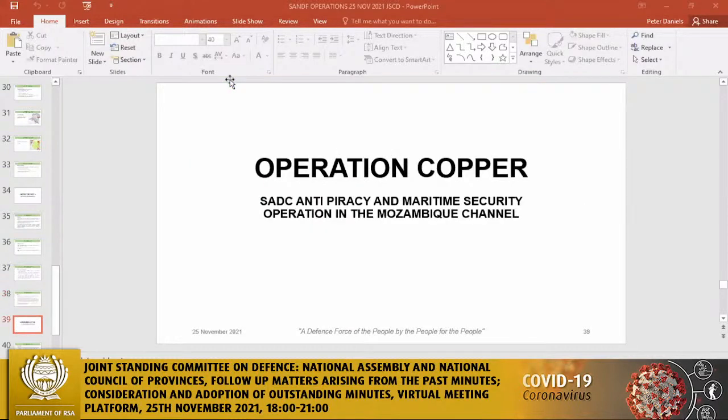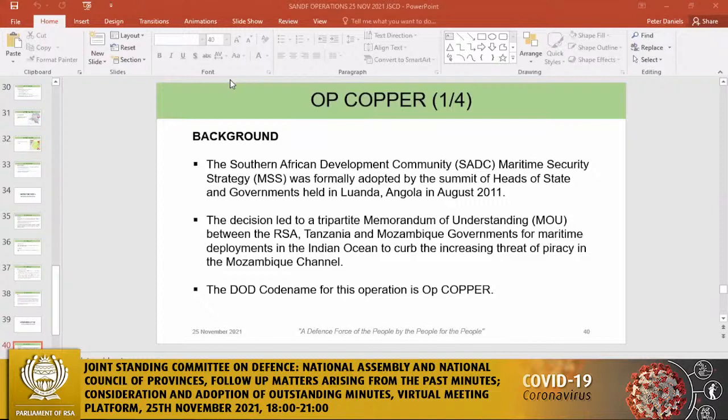Then, Chair, the last operation in terms of external operations is Operation COPA, which is the SADC anti-piracy and maritime security operation in the Mozambique Channel. The background information is that SADC COPA is a SADC maritime security strategy, which was formally adopted by the Summit of Heads of State and Governments, which was held in Luanda in August 2021. Out of that decision, it led to a tripartite memorandum of understanding between the RSA, Tanzania, and Mozambique governments for maritime deployments in the Indian Ocean to curb the increasing threat of piracy in the Mozambique Channel.